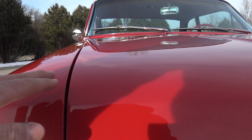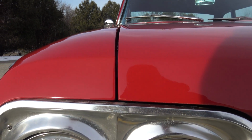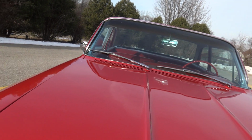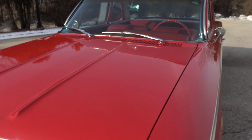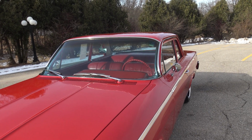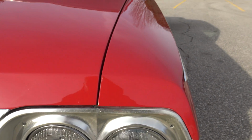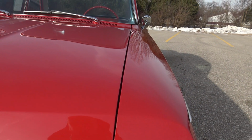As we look at our hood gap, we have a nice even gap on the passenger side from front to back. It lines up nicely across the hood. As we look at the top of the hood, we have a tiny little paint chip here, and I'm going to do my best to point this little stuff out on this car. But I would take this to any classic car show and be super proud of it, but it does show a little age here and there. Another little chip here in the front that's been touched up, but our gap is really nice on the driver's side from front to back.